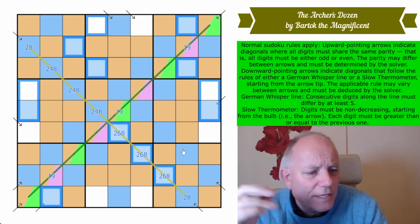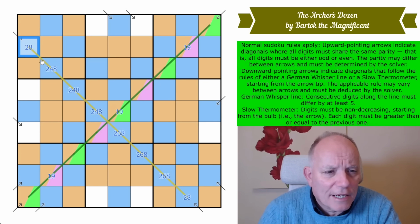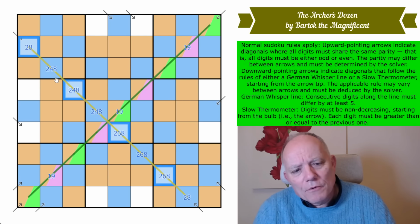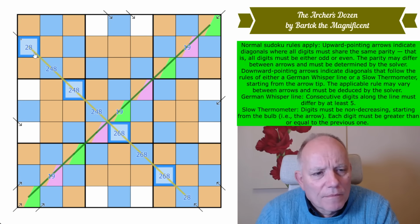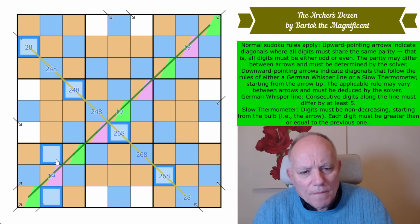I'm sorry, I don't get it. I'm going to change tack and think about what happens if this is a whisper line and these are all the same digit. And let's first of all imagine that they are 2s repeating everywhere. So one of these two is a 2 in box 7. That one is the only 2 available in box 5 now.